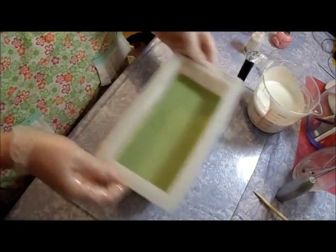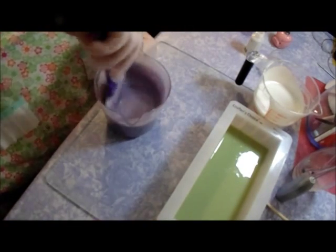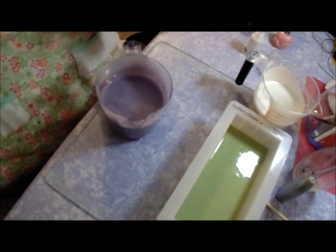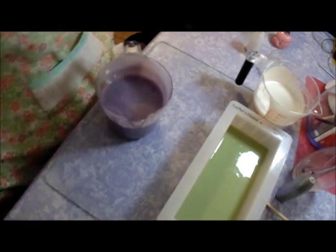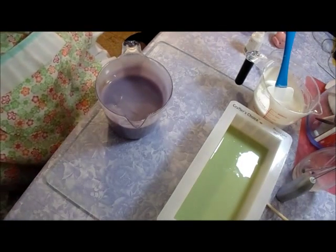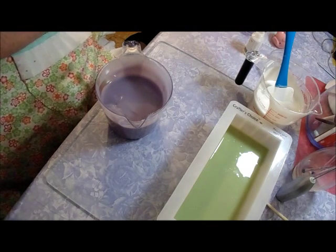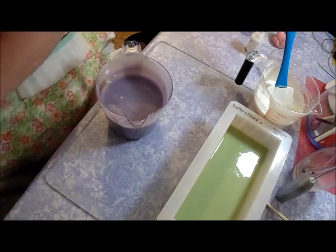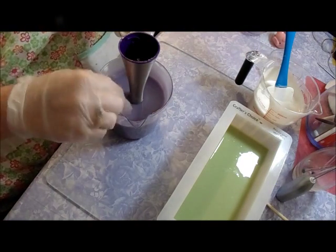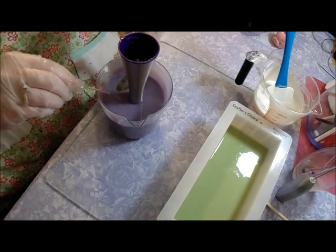Alright, before I drop that in, because that's staying pretty fluid, I'm going to go ahead and mix up the purple. I'll pop that over there. I'll mix up my purple. I'm wiping some of the white off of my stick blender, not all of it, but most of it. The rest of my fragrance oil in.